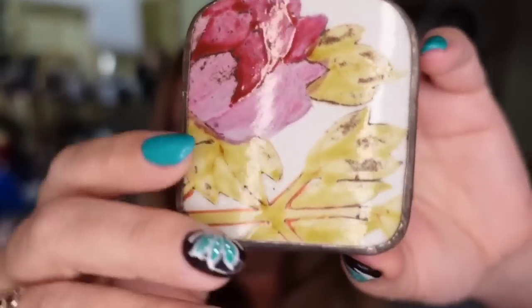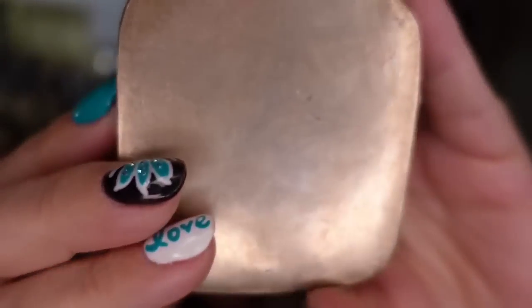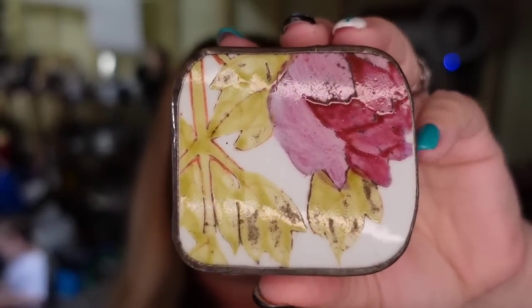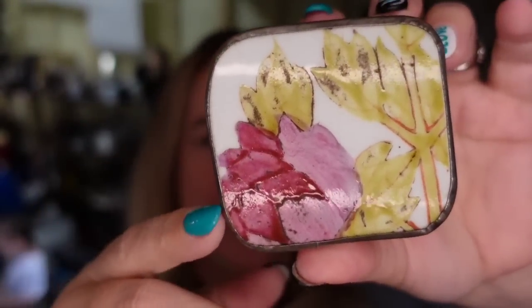Up next is a cute little porcelain trinket box. So I love selling trinket boxes. They're really not hard to ship. This one does have silver tone. This one I paid $5. It sold for $22. So it's about a $14 profit after fees. But this one, again, it's another one that took about a year to sell.